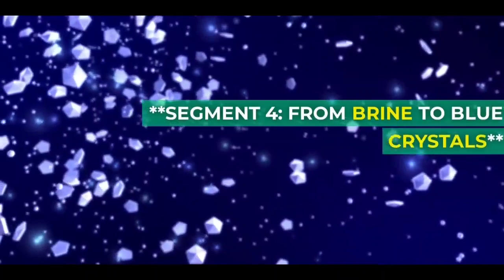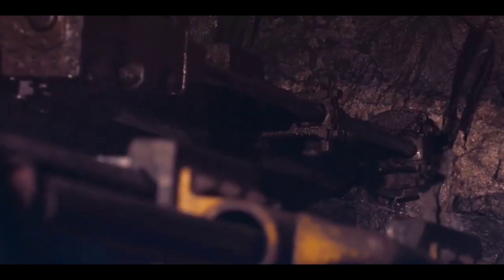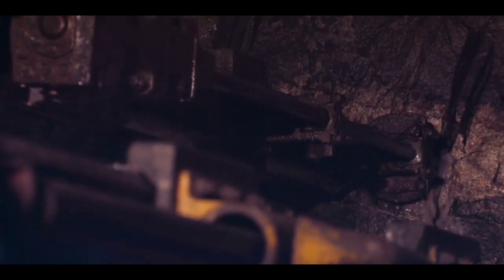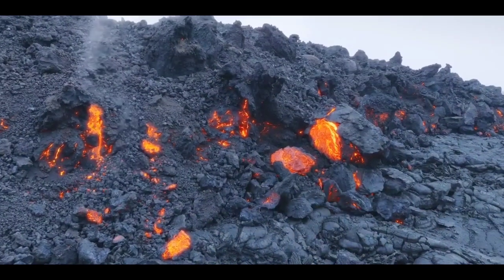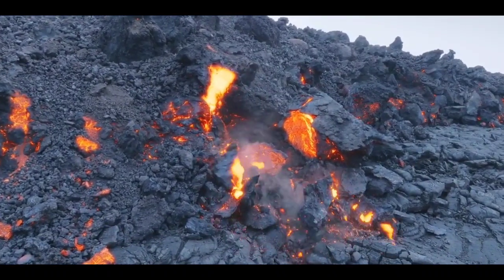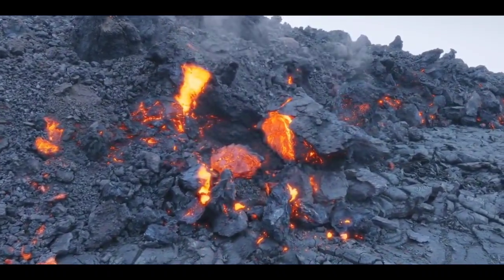Segment 4, From Brine to Blue Crystals. As the curtains of mystery part ways, we unveil the intricacies of the process that transmutes humble brine into the resplendent blue crystals that grace the potash evaporation ponds. Imagine descending into the depths of the earth alongside miners, witnessing the drill bits penetrate the layers of time itself. Envision the surge of hot water, a torrent of energy, cascading into subterranean realms and dissolving dormant potassium-rich minerals.